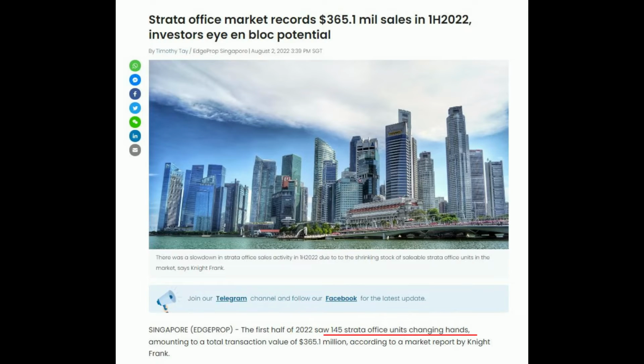And now, number 5. If you're a pure investor and have no plans for needing a place to stay in Singapore, but yet at the same time want exposure to the real estate market here, you can consider non-residential properties instead. Commercial and industrial properties will not be liable for ABSD. Popular segments for individual investors include the strata office market, which in the first half of 2022 saw 145 units changing hands, amounting to a total transaction value of more than 360 million.